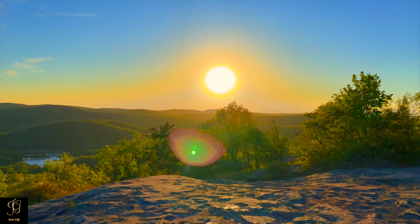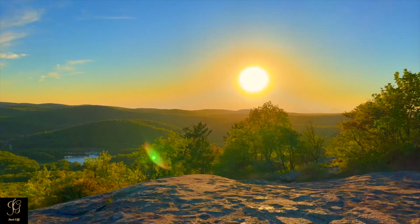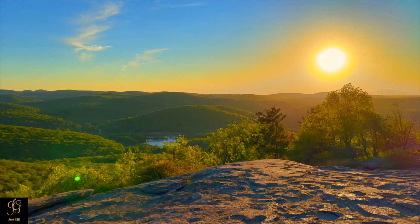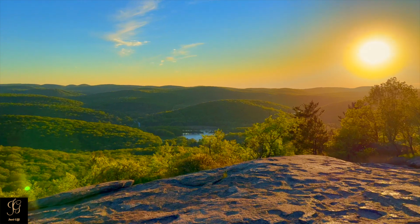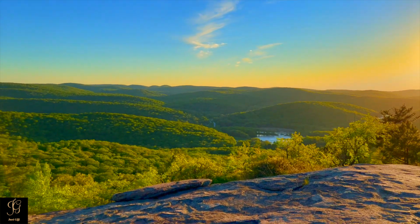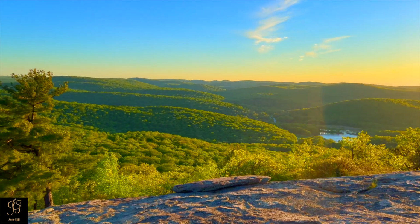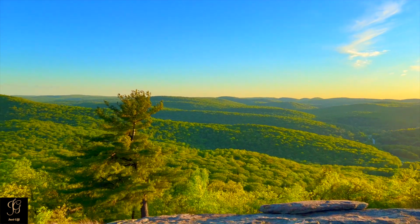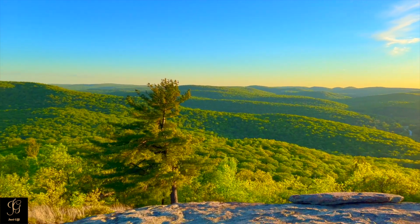The sun is almost ready to set. From this viewpoint, it feels like we are on the top of the world and closer to the sun, with the majestic views of the mountain, Hudson River Valley, as well as nearby Harriman State Park. I could stay here and watch this incredible view all day. This is one of the reasons why I do this hike at least once a week.